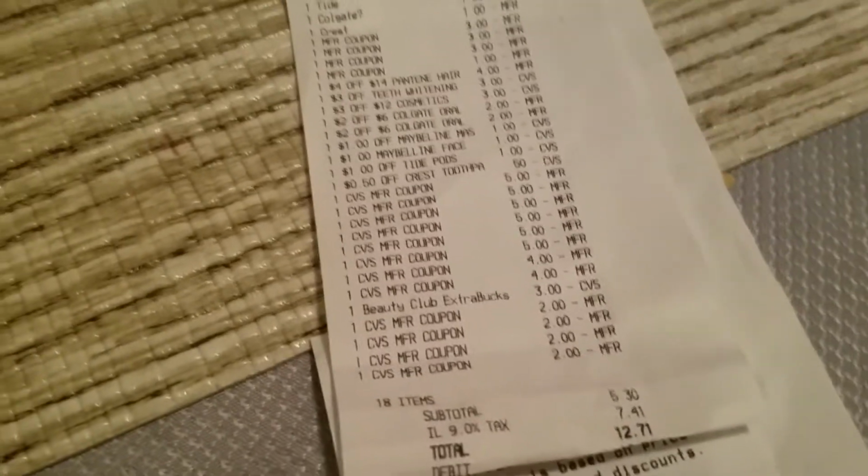But if you guys clip all the stuff that you see here, and I will always say, if you have something that says Crest, clip anything that says Crest. I don't care if it says a mouthwash. Clip anything that says save $2 on any mouth product. I don't care what it is. If it relates to the items that you're purchasing for that day, I would say clip them, because you honestly never know what might come off.